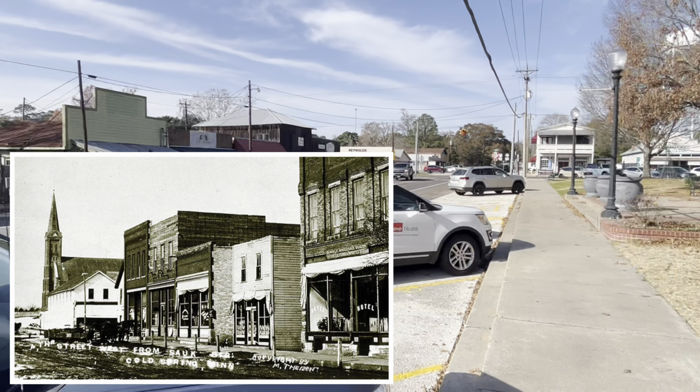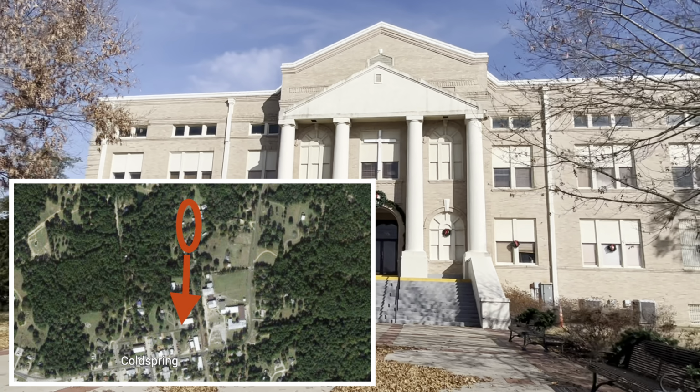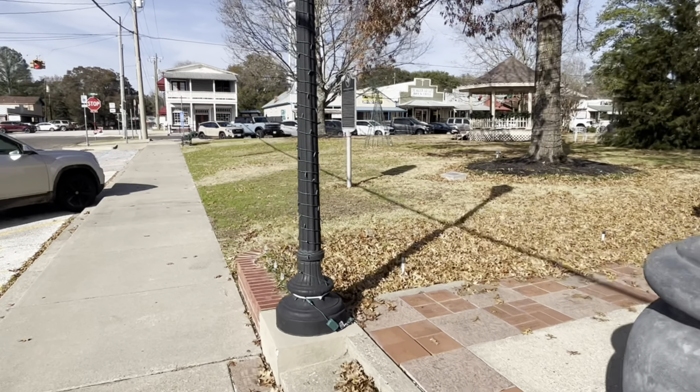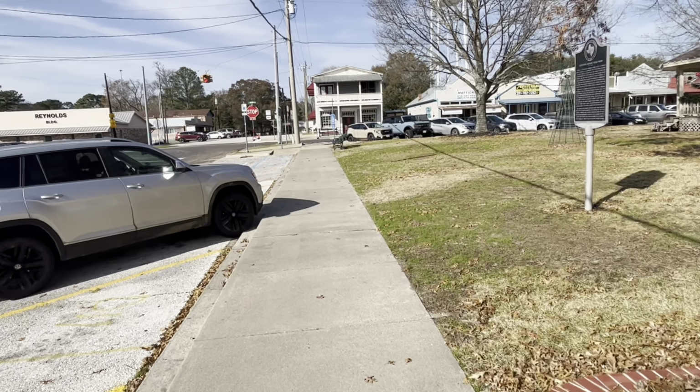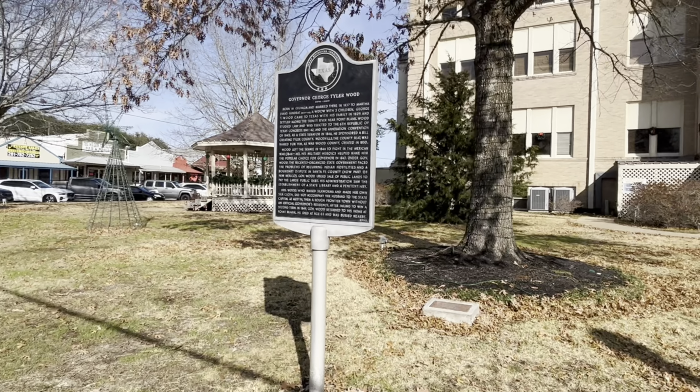It was a small town from when it was started until 1915, when a fire struck the wooden courthouse. And when that happened, they moved the town site just up the hill to where the current town site is today. And in 1918, that courthouse was completed and other buildings were moved here, and this became the main area for downtown Coldspring.